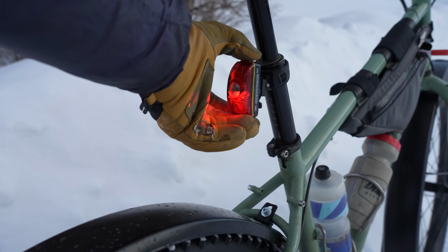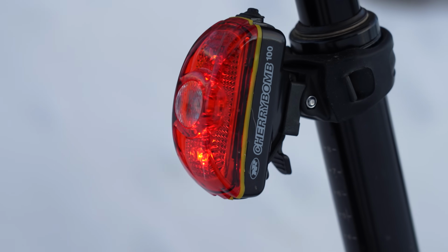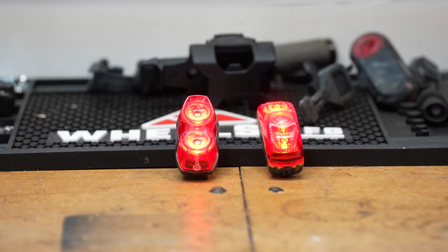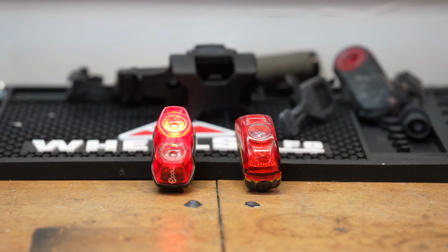As far as rear lights are concerned, I have a variety of rear lights that I've collected over the years. But the most important thing for bike packing or commuting is having one that is of high quality. Obviously, it's really important to be seen, especially when you are towing precious cargo.